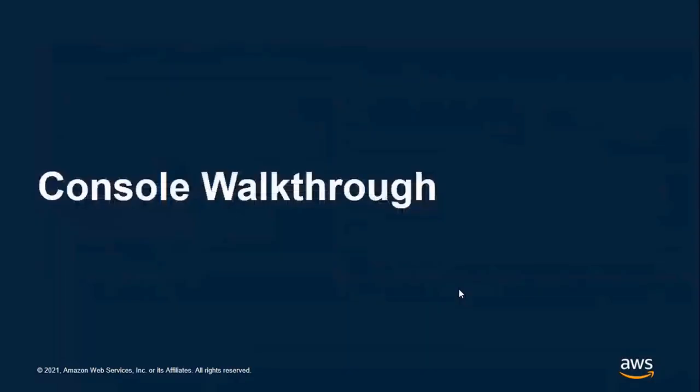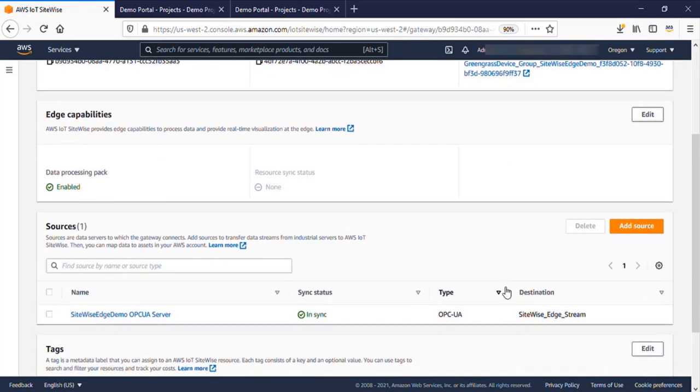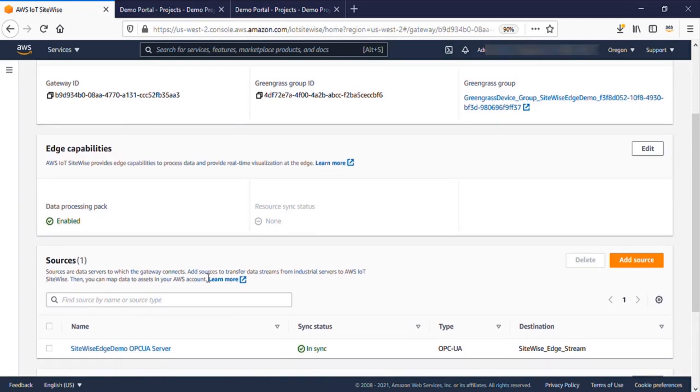Cool. I will now just quickly shift to the console to give you an idea of how you can set up edge processing for using SiteWise Edge. Here we are in the SiteWise console, where I have set up a SiteWise Edge gateway that is reading data from an OPC UA data source, as we have specified here, and it's processing data using asset models, as we have specified here by enabling the data processing pack.